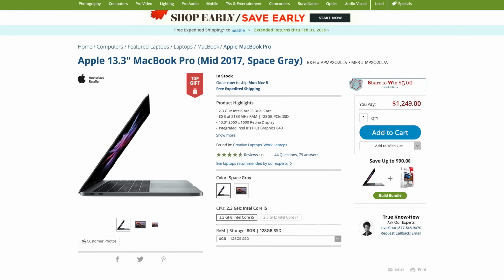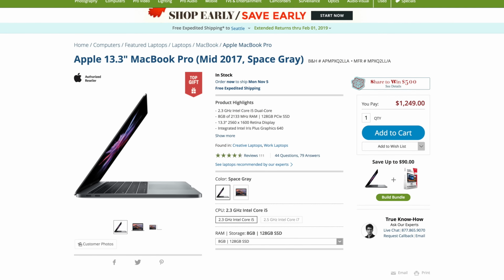Now of course, that's why it's called the MacBook Pro, but if you check B&H, it's only $50 more than the new MacBook Air for all that extra power. Sure, the target market doesn't really need the extra power, but for me personally, that's the only reason why I haven't already ordered the MacBook Air.